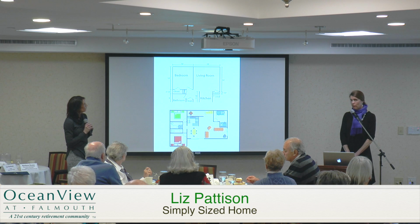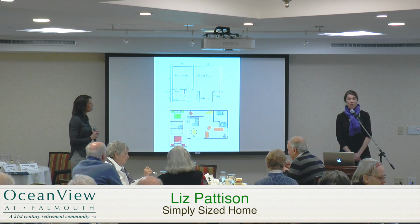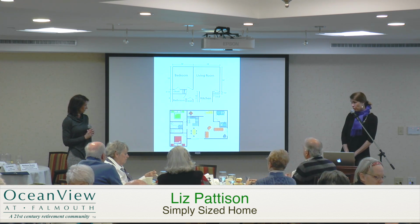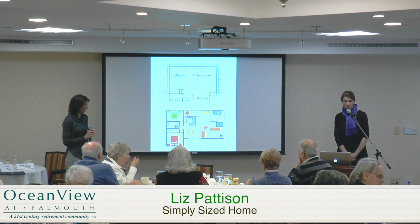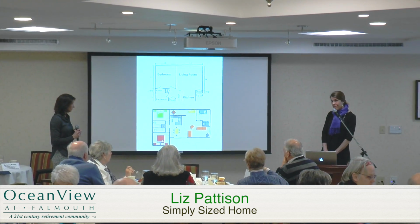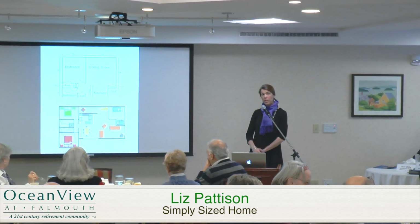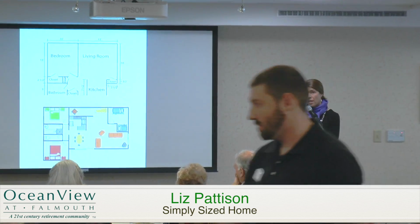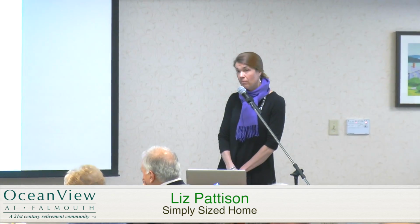So it's very helpful for us to have a floor plan of where you're going. We will take measurements, and we will be able to better help you decide what furniture would fit into your new space. And then the furniture that doesn't fit, either your family might want it, children, or we can assist you in finding an auction house that could sell it, or a consignment shop.